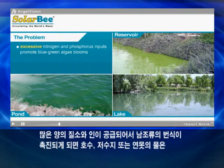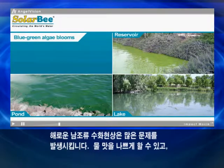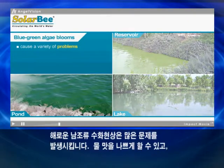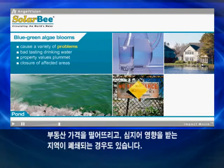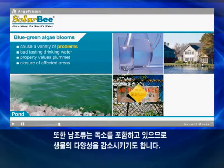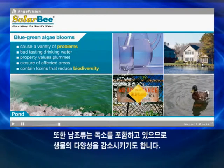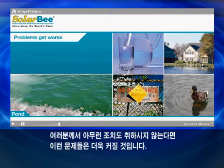When excessive nitrogen and phosphorus inputs promote blue-green algae blooms, the water quality in your lake, reservoir, or pond can become so unhealthy it affects your community's quality of life. Harmful blue-green algae blooms cause a variety of problems, including bad-tasting drinking water, plummeting property values, even closure of affected areas, and, because blue-green algae contains toxins, they often reduce biodiversity in the lake. If you do nothing, the problems will only get worse.